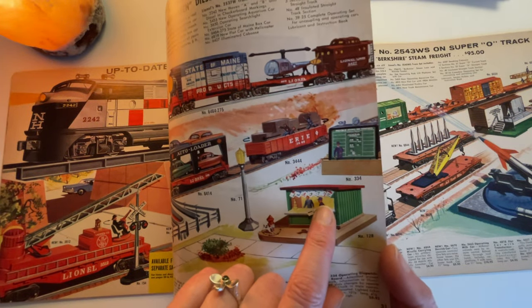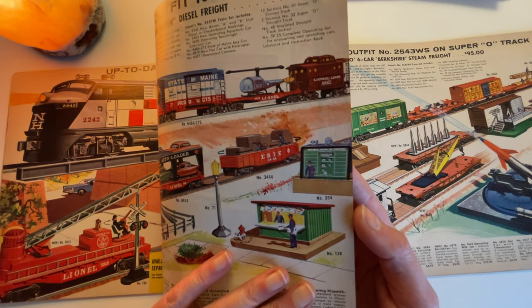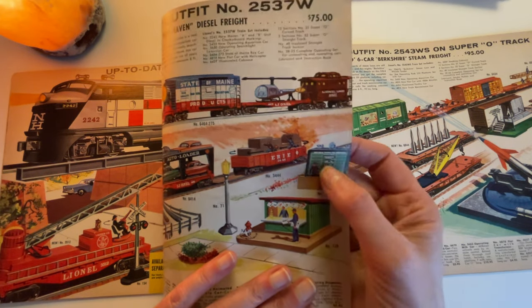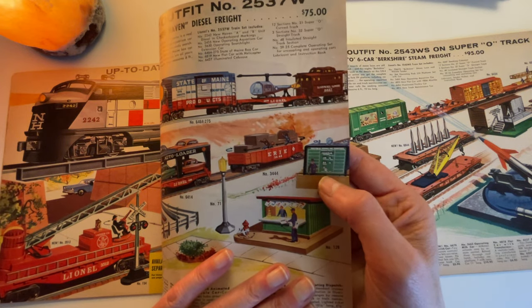Is it a newsstand? What is this? Can we see that? I can't see it. I feel like it's a sport thing, but no. Oh, I know. It's what time the trains show up. I guess that's what it is. He's got a clock.